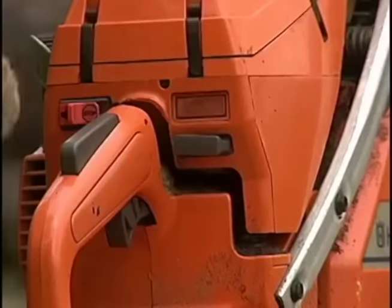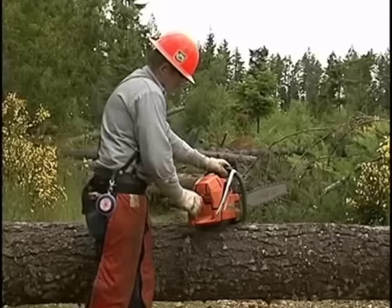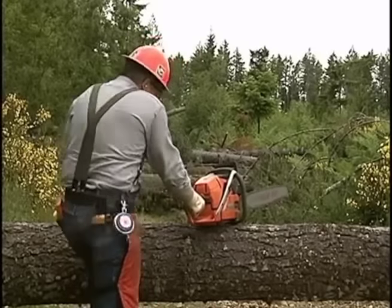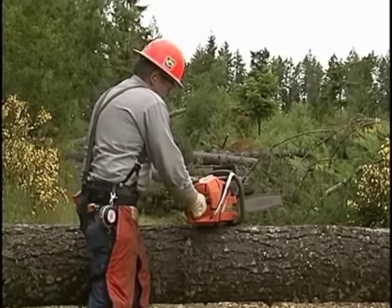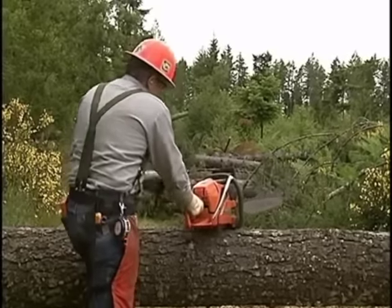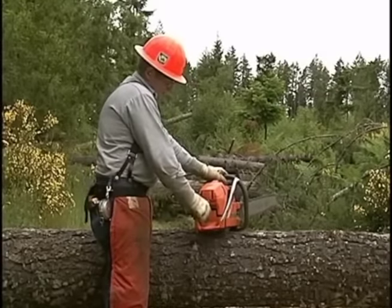If your saw is cold, engage the choke and pull the starting rope until it pops. Turn off the choke and start the saw. This will prevent it from flooding. If you've been running the saw, always try to start it without the choke, again to keep it from flooding. If then it doesn't start, use the choke.